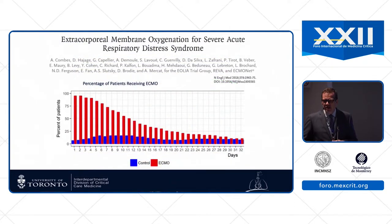There was an experiment done in this trial. You can see the red group is the ECMO group. This is the number of patients. Almost everybody randomized to ECMO got ECMO, and a small proportion of the other group on any given day was receiving ECMO. We'll talk more about that in a second.